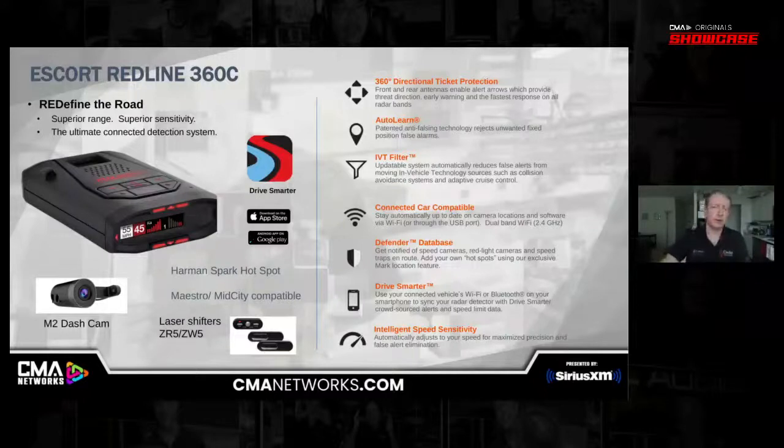Another feature that's great with most of our devices is that they have Bluetooth technology on them, so you have access to our Drive Smarter app. I'm going to talk a little bit about that at the end of the presentation. We are evolving to Drive Smarter, and I get a lot of questions around Escort Live and iRadar. Drive Smarter is the next part of the evolution with where we're going with apps, and you have compatibility with that.